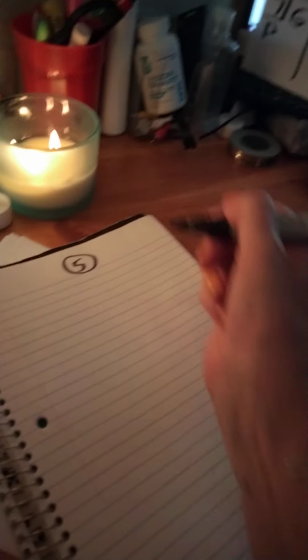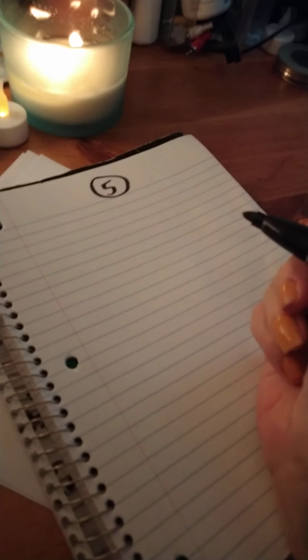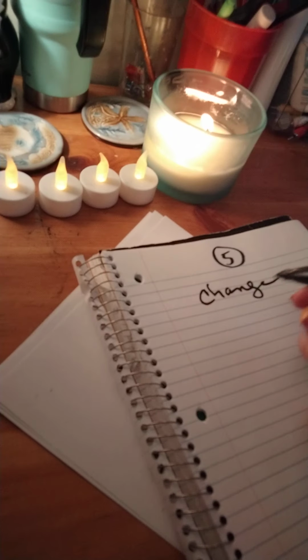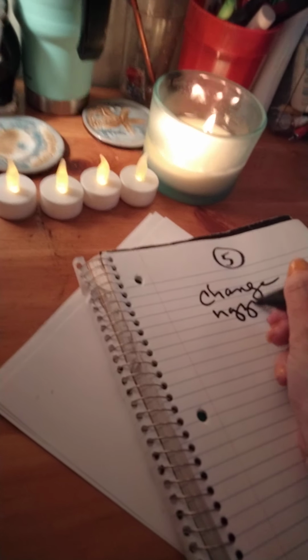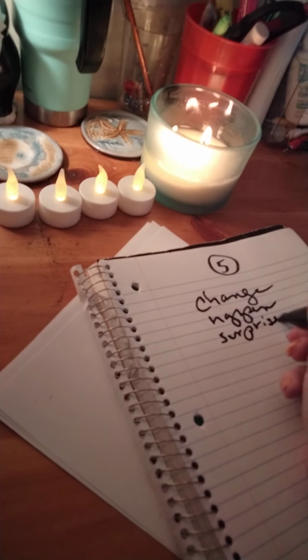Okay, a 5-year. Now, 5 changes everything. 5 is the number of change, as it is in the tarot. I believe it's the Hierophant, the major arcana card. 5 is the year of change. Things will just happen. Surprises.